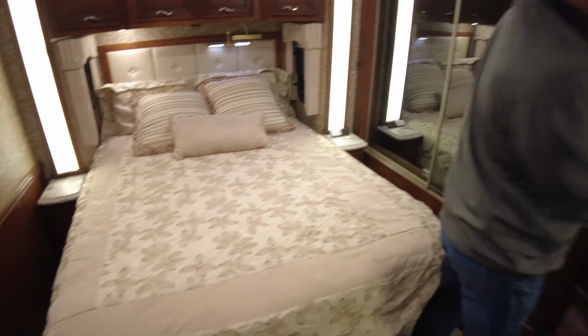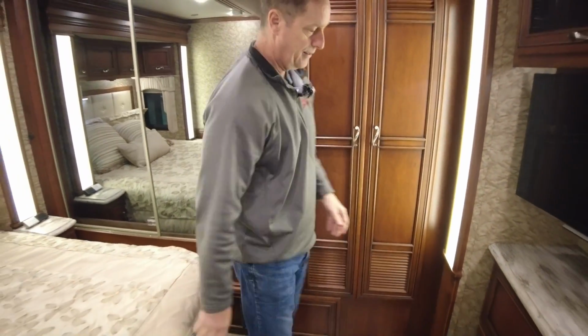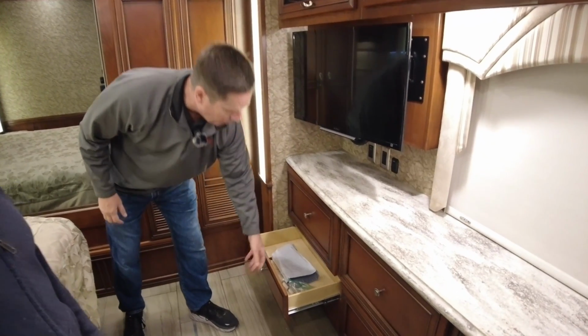Stacked washer dryer. That's nice to have. You kind of see that a lot on the older coaches. You will never see a stacked washer dryer, right? Especially in a short one. Just more storage here.